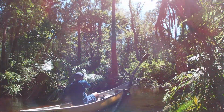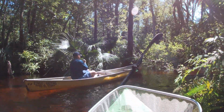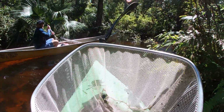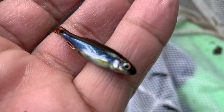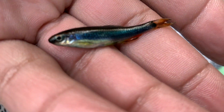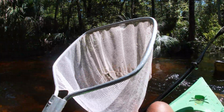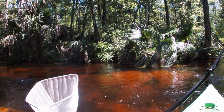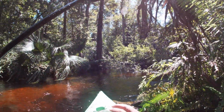Testing out Jose's GoPro, he's let me use it. I think you can see Jose in the shot now. And these shiners are everywhere, guys. We're going to release these guys. I may catch some when we're about to leave, and then bring some home. But there's no sense right now to keep them in the bucket because we can always just catch some when we're done. We're still moving upstream. No pygmy sunfish yet, but the adventure continues.